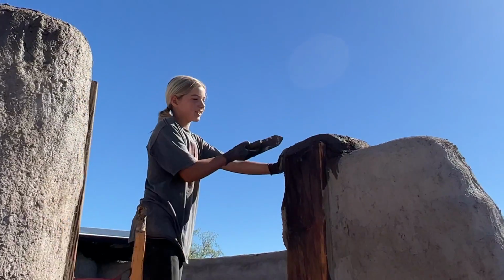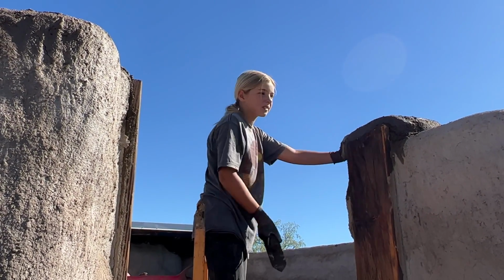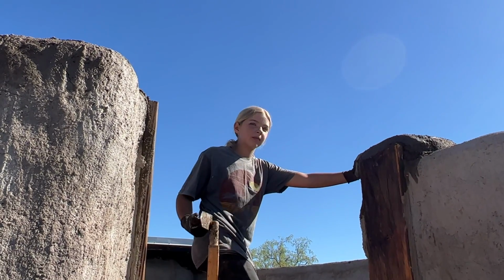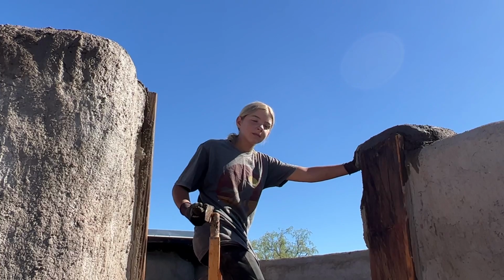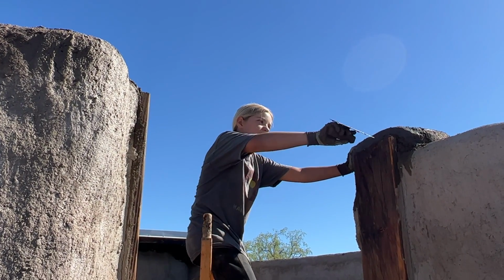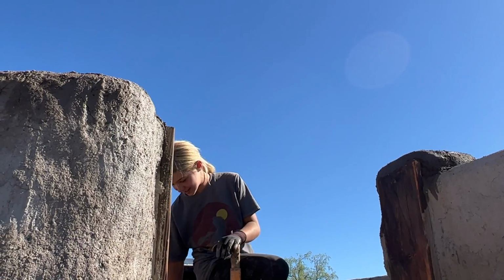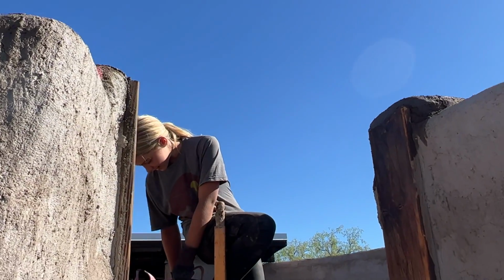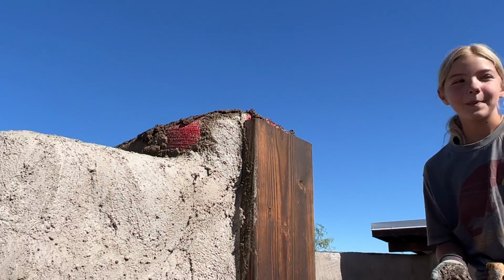Does the plaster need to come out to the edge of the wood? If you can. Leave 1/8 of an inch by the wood so that I can put the final plaster up to the edge of the wood. Like this? Yeah, leave 1/8 of an inch. Exactly. No more, no less.